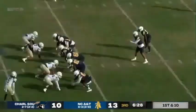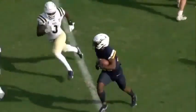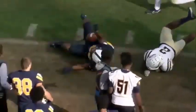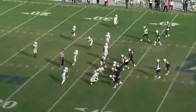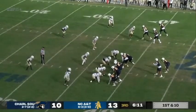Across midfield, at the Buccaneer 41. Not only can he hurt you with his speed, but also with low on the shoulder. See Tootin running the football, scanning the field, looking and waiting to deliver the blow. Ball will be spotted at the 38-yard line. It'll be a first and 10 for A&T in Buccaneer territory.